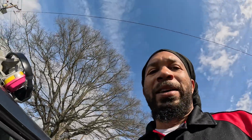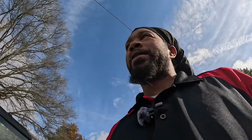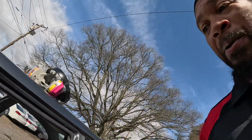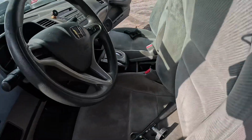I know somebody like, man, why you got that mask on? But in situations like this, man, you can never be too careful. You don't want to be breathing in pet hair and whatever else they left behind in this car. Because like I say, this car came from the auction, I'm pretty sure. But I done already vacuumed out, blew everything out to the best that I could.